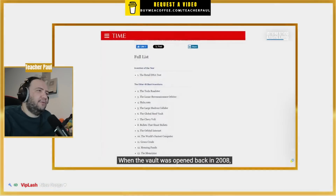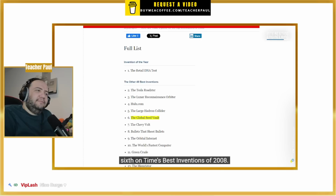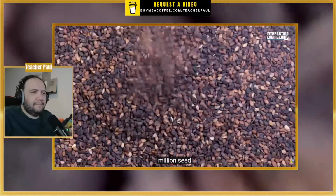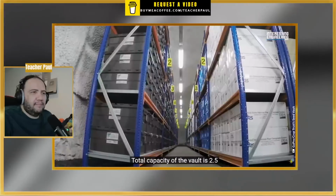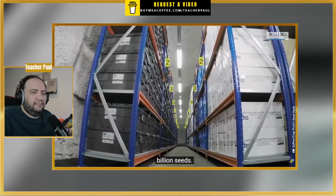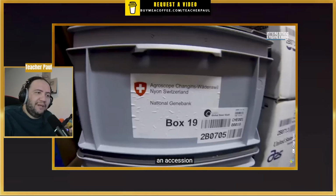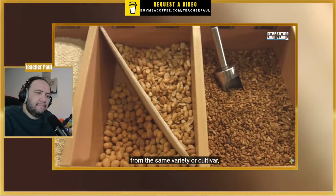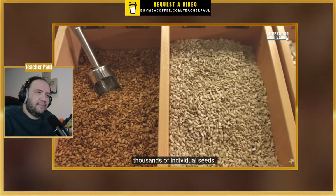That is so cool. When the vault was opened back in 2008, it ranked 6th on Time's Best Innovations of 2008. And as of 2022, almost 1.2 million seed varieties were stored in this vault. Total capacity of the vault is 2.5 billion seeds. What? Seeds are stored in accessions. 2.5 billion. An accession usually represents a batch of seeds from the same variety or cultivar, potentially containing thousands of individual seeds. Who thought of this?